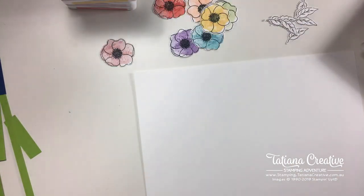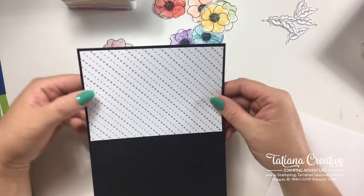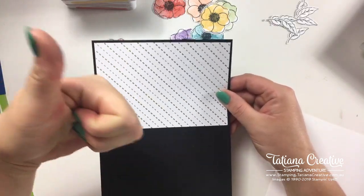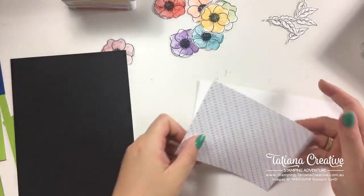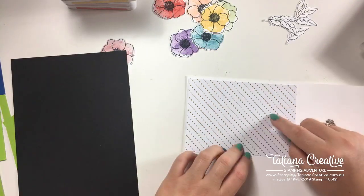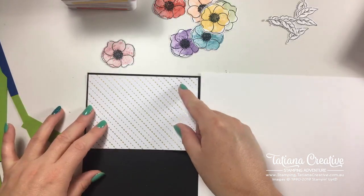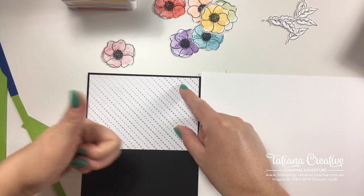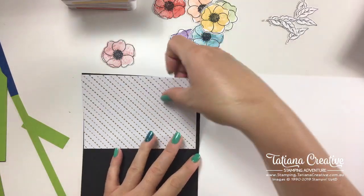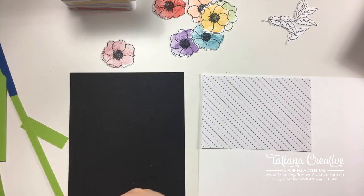Let's see, or maybe I want to put it on black. Let's see. What do we think? Card front on the black. So give me a thumbs up for the black paper, or a love heart for the white paper. What are we thinking? Because I can't decide. I've got a thumbs up. So that's the black paper is thumbs up. And the white paper is love heart.